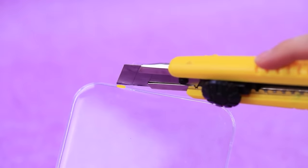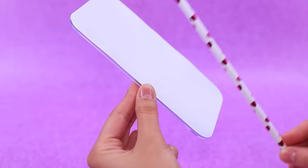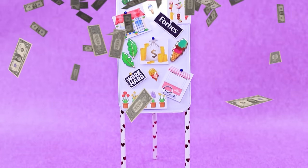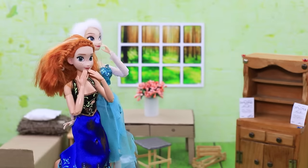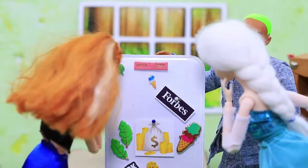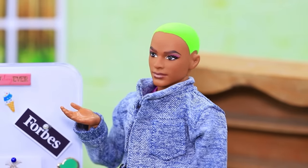Trim the excess from a plastic detail. Insert paper. Make a base out of straws. Add wish cards and stickers. A wish board is ready. We have the certificates, but what do we do next? The first step is a wish map. Put your wishes on this board, and you'll always know what you're working for.